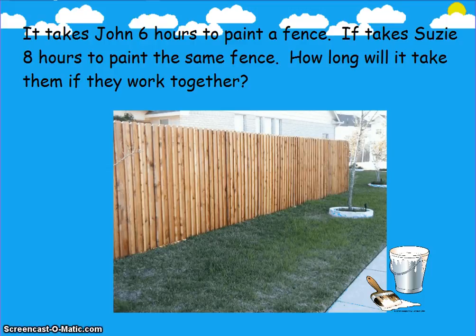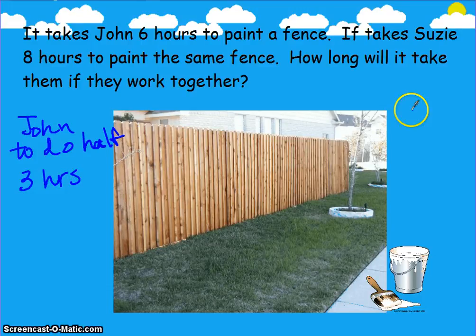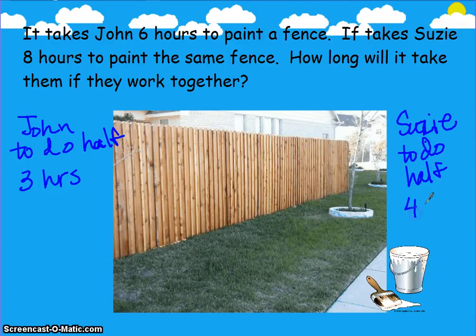So let's say John only paints half the fence. So John does this side and Susie's doing the inside of the fence. How long will it take John to do half of the fence? Any thoughts? Well, if it takes him 6 hours to do both sides of the fence, then it would clearly take him 3 hours to do half. So for John to do half of the fence, it takes 3 hours. And for Susie to do her half, it takes her 8 hours to do the whole thing, so it'll take her 4 hours.